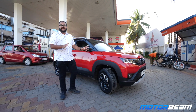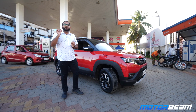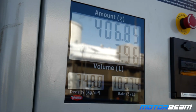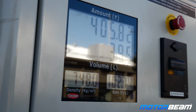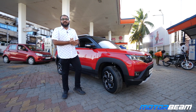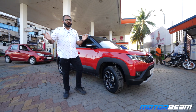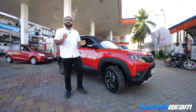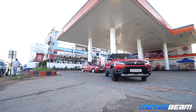This Brezza already came up with a full tank of fuel, but still I got it to the nearest fuel pump to top up the tank completely. This car took in 3.96 liters of petrol, which cost me approximately rupees 406.85, which means petrol over here in Chennai is definitely cheaper than that of Mumbai. Now it is time to drive this car for 200 kilometers non-stop in traffic and out on the highway and see the real world mileage, comfort and performance of the new Brezza.